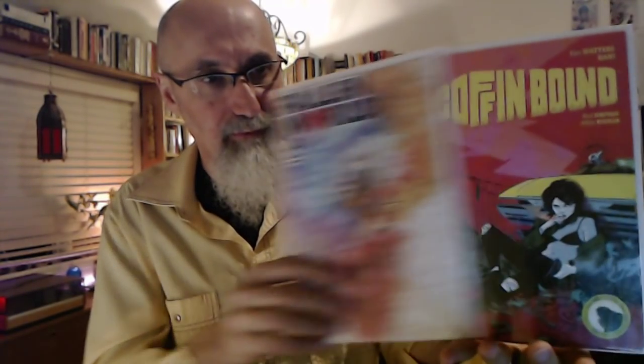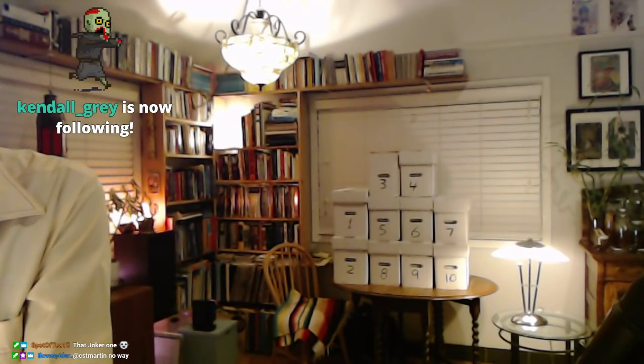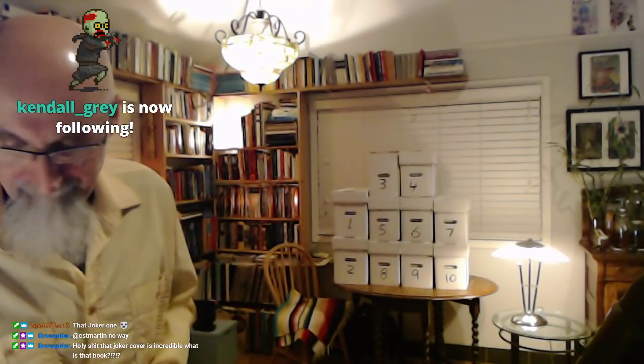It's a good read. This is a good Joker cover, deceased cover, I believe. Anyway, like Venom was one on my pull list, right? Oh, one more. The Joker one is cool. Very cool. Okay. Let me sort this out.